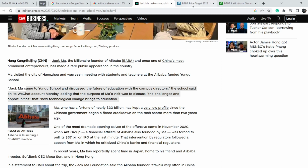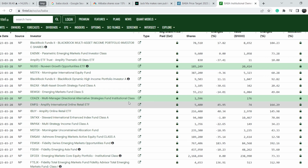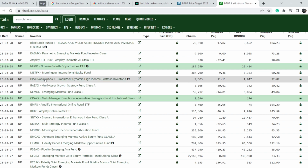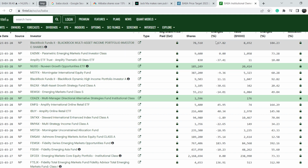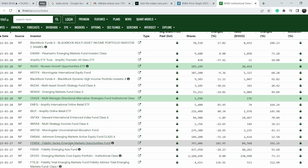So let's continue with other news. Let me show you that some major institutional investors just made filings on the list of institutional activity, and as you can see, BlackRock added to their position with their different branches. On top of that, Fidelity added to their position as well. And this sign might also show the potential of Alibaba in the medium and long-term perspective.